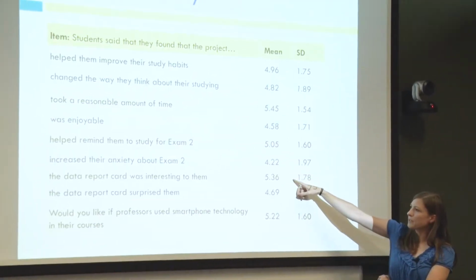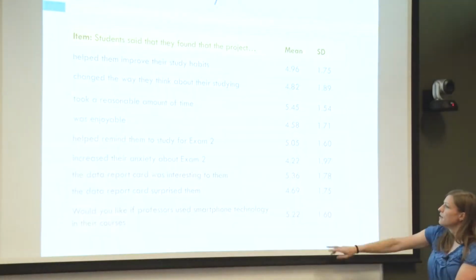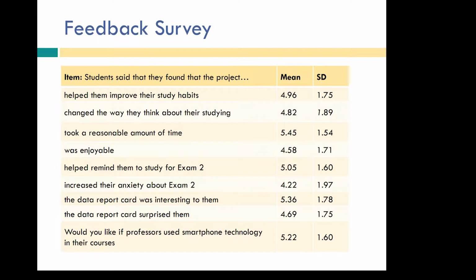And people found the report cards interesting, and some of them found them surprising. And then the other thing, I asked at the end if they'd like it if professors used smartphone technology in their courses. And a lot of students said, yeah, I'd like that.